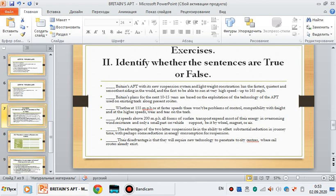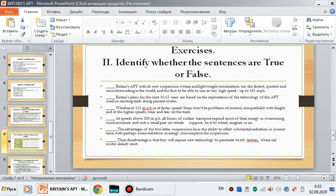The speed is not 165. It's false. Next exercise, please. Britain's plans for the next 10-15 years are based on the exploitation of the technology of the APT used in existing track along present routes. Okay. Well, next exercise.